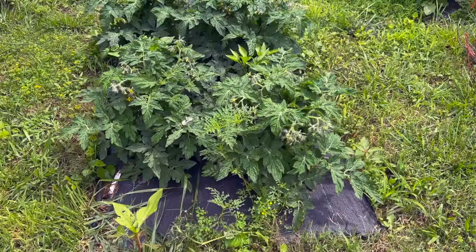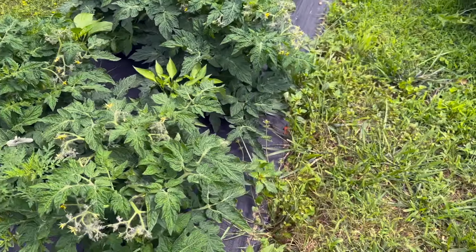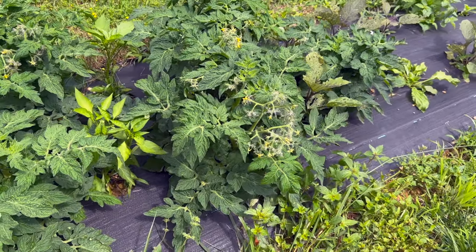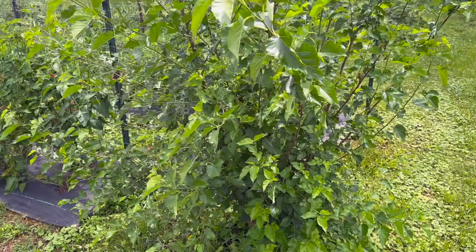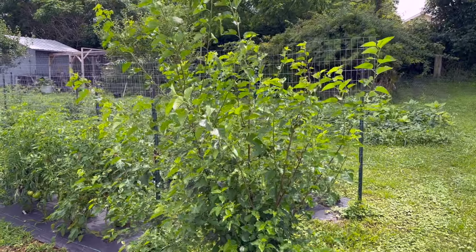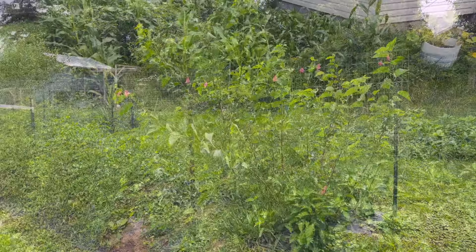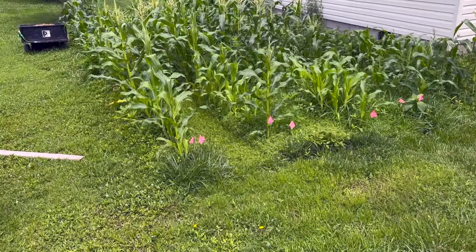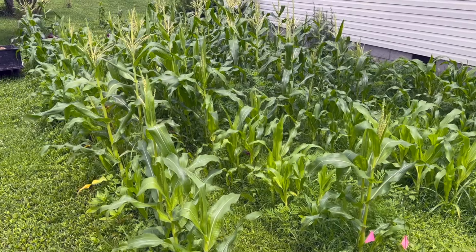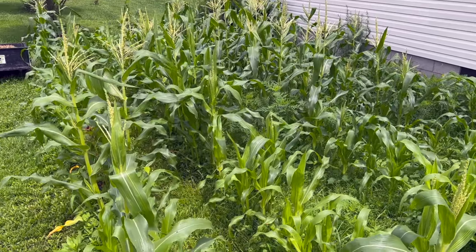Our Baxter Bush tomatoes aren't producing any tomatoes yet, but they are beautiful looking plants. Doing very well here at the end of this row. And the mulberry is putting on lots of new growth. So hopefully we'll get some fruit off of this one next year. And finally the corn. Corn is starting to tassel already. So we've already got tassels on the corn.